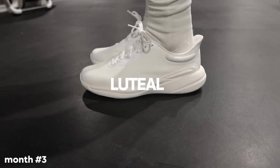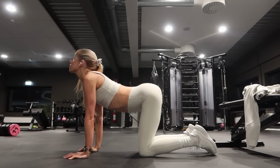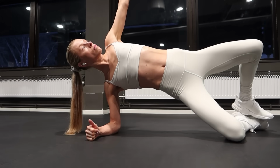Specifically, I use the advice from Dr. Stacy Sims, who specializes in female physiology and performance. Her take, don't baby yourself during your period. In fact, she suggests pushing yourself harder here, while being smart with nutrition to offset cramps and fatigue.